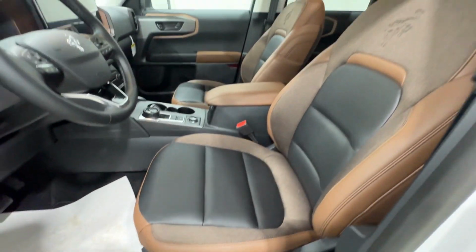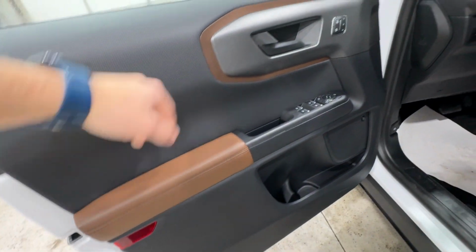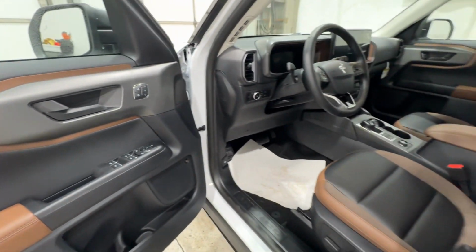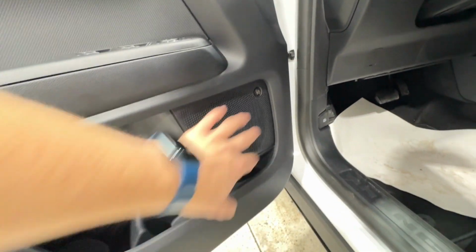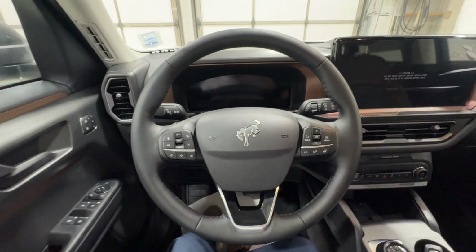These, of course, are fully power operated. They are heated, so they're extremely comfortable. And then on the door panel, matching brown here on the door, as well as the kind of the trim piece there. With this particular model, it does have the Outer Banks Tech Package. Part of that, you are going to get the 10-speaker B&O sound system, so you have nice premium audio here in your Bronco Sport.